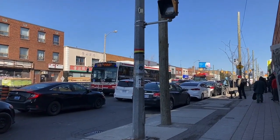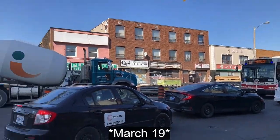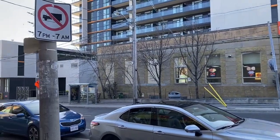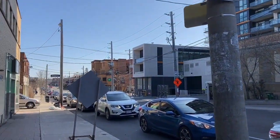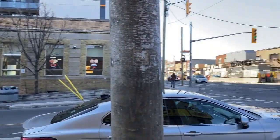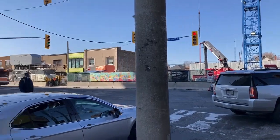Hey guys, today is Friday, March 18th. It's 3:29 p.m. and it is 2 degrees Celsius outside. I'm located in Toronto's borough of York at the intersection of Oakwood Avenue and Eglinton Avenue West. This is the unofficially recognized area known as Little Jamaica.